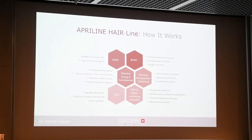Then we have the copper peptide and the zinc. The copper peptide promotes the cell proliferation and facilitates the protein synthesis, specifically the keratin. In the past we couldn't put it together with the zinc, so we had formulas with either copper peptide or zinc, because they are both competitors for the same receptor at cellular level. Thanks to the technology, first we are going to have the action of one, and afterwards the other one. So we're going to have complementary action and a better result.